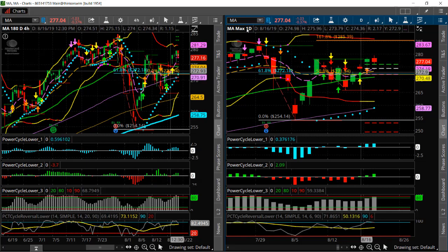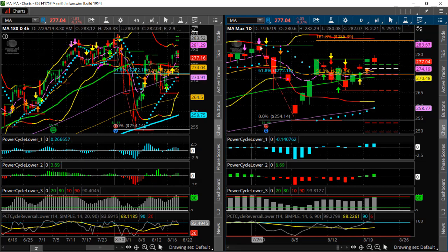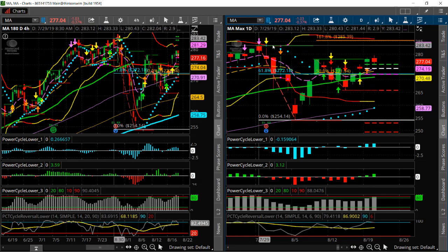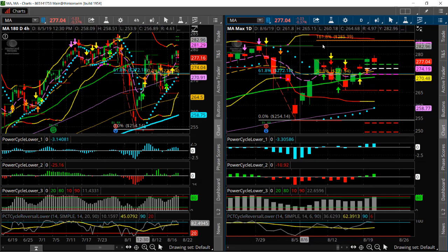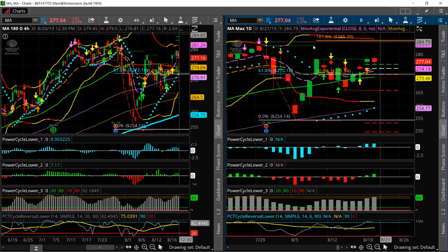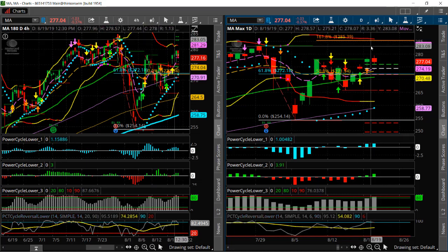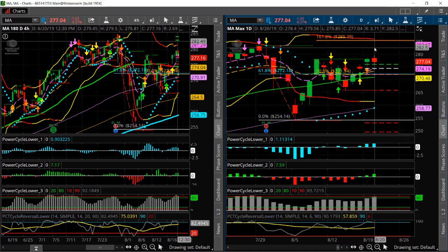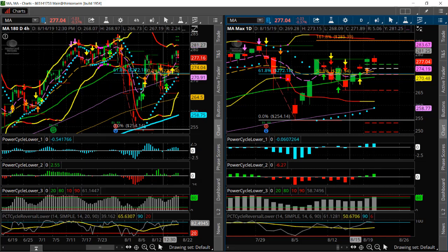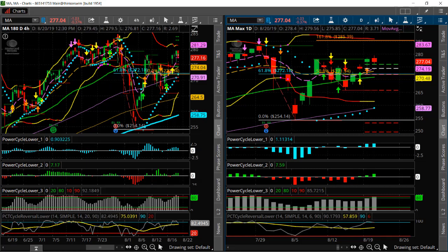So this trade is a butterfly, but not just a regular balanced butterfly, but a broken wing butterfly on MasterCard, and we're looking for a potential target up here to about 280, 282.5, 283 in this area, and we're thinking that it could just be a slow grind up. One way to keep your risk very low is to do either a butterfly, a broken wing butterfly, a ratio butterfly, or a broken wing ratio butterfly. Let me show you the broken wing butterfly and how that can really pay off for you.